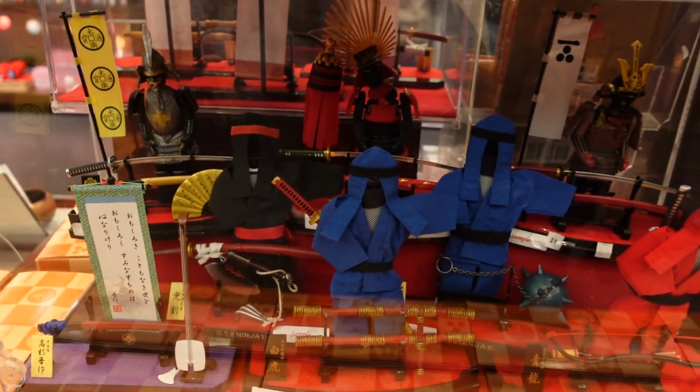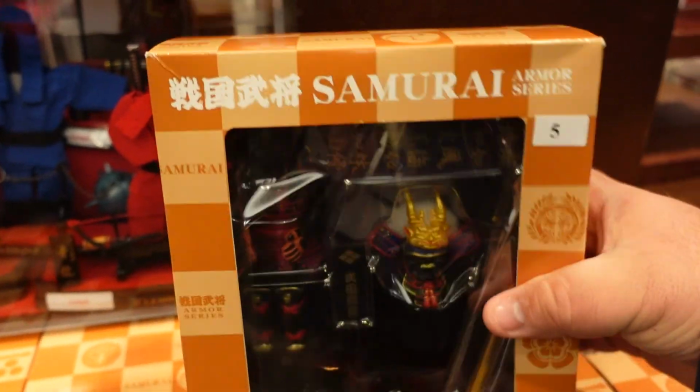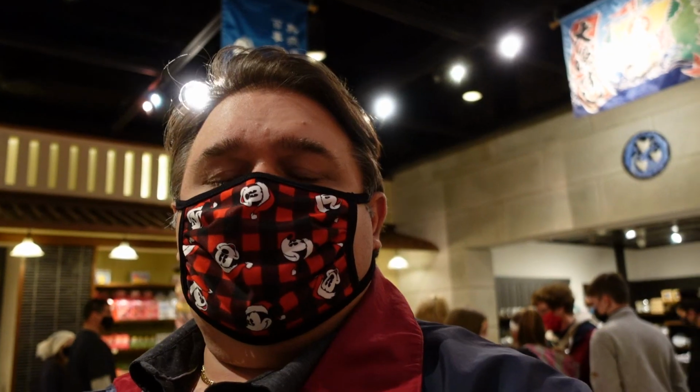There's one of the ninjas down there. And here they are here. You choose the number you want, and it's got a box and a number on the box. You put it together. What's the price on those? They are $32.95. I think it's about time to head upstairs and have our dinner at Teppan Edo. So let's go on upstairs and have some good hibachi tonight, shall we?